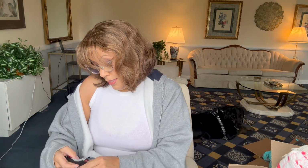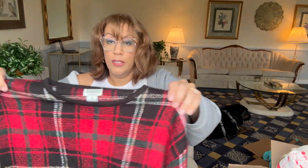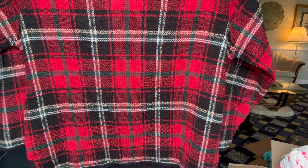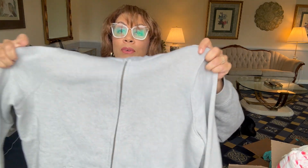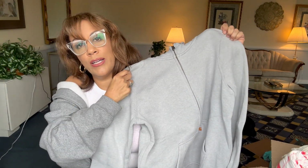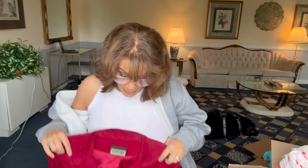Starting off strong, this is a Classic Elements Woman 100% acrylic sweater. But come on, look how pretty that is. It's just very cute. Look at that color on me. Oh, it's gonna look so good. Very cute. Oh, this is a Carhartt. I got a Carhartt zip up, almost like what I'm wearing right now. But Carhartt, you know, such great quality. Love me some Carhartt. That's all I got. Oh no, there's more. There's more in there. Oh yeah, okay.